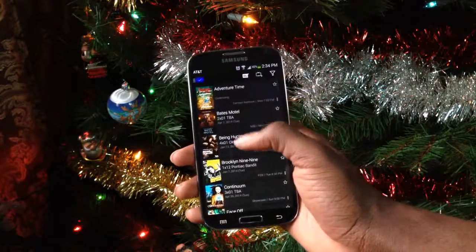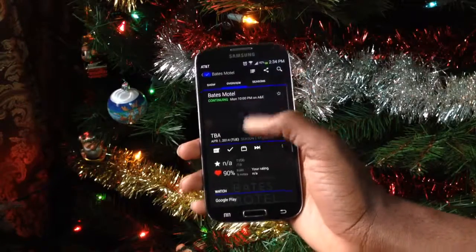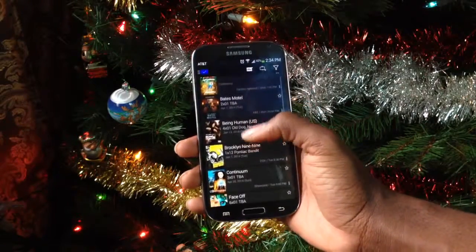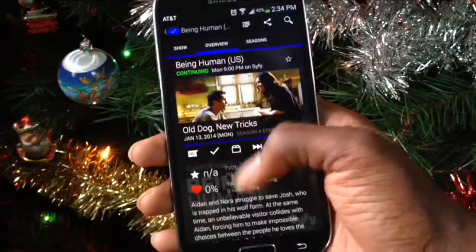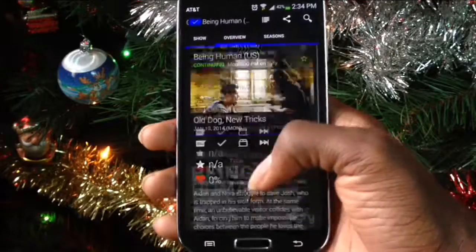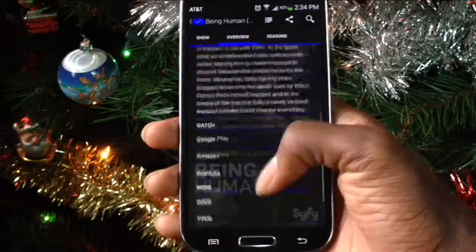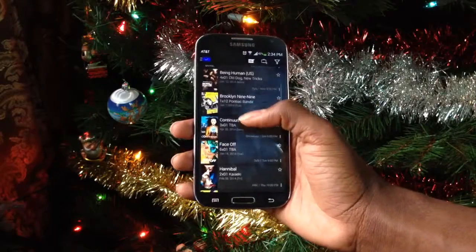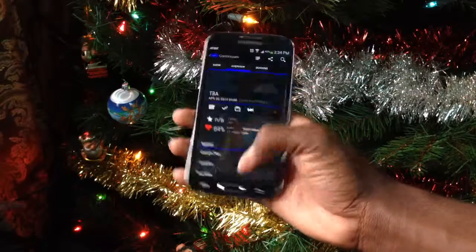The next app on the list is another one that I really enjoy, and it's the last app that I'm going to go over, and that's Series Guide. Now this one's pretty unique. It lets you keep track of TV shows that you might be really into. So you can search a show, add it to your list, and it gives you in-depth information on what the next episode's about, what the current episode's about. You can even look up a checklist and different things like that.